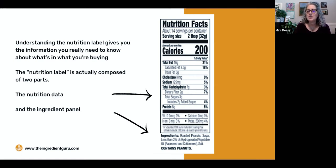When it comes to the nutrition data, I find most people look at a couple of things. They look at the calories, which now with the new food label is much bigger, so it's easier to see. And they also tend to look at either fat or sugar, depending on what their personal issue is for health or for things that they've been told to do by nutrition professionals that they're working with. Some people will look at the protein, but that's pretty much it.